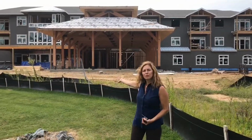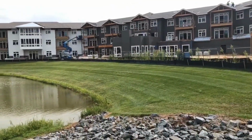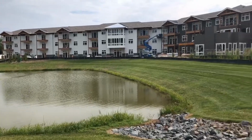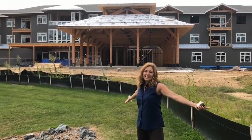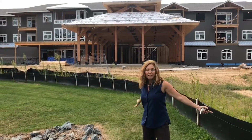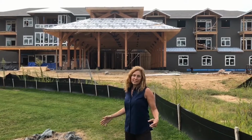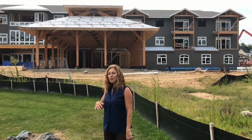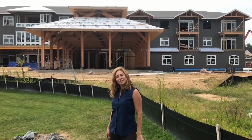And I just wanted to mention, as you're looking at this beautiful community, that when you're thinking about making a transition to a community like the Lodge, you're moving into a lifestyle that will afford you the opportunity to stay engaged, be independent, and the freedom of not worrying about a house and all the things that come with it. So if you haven't reached out, come on over and visit me. I'd love to give you some more information about the Lodge.